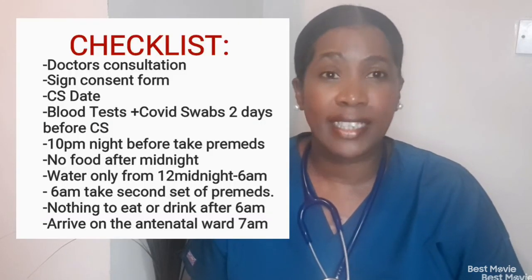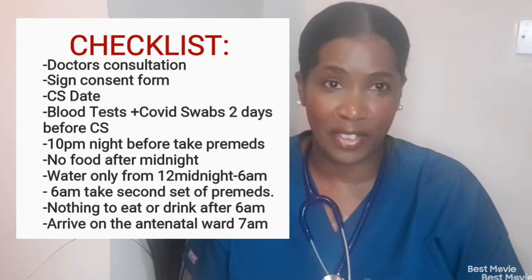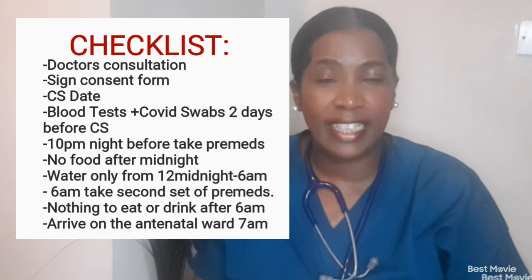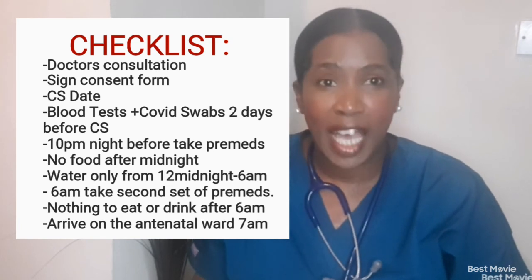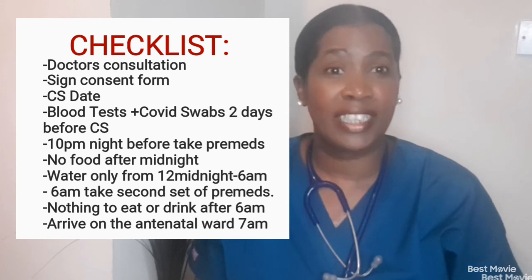On the morning of the cesarean section, the woman and her birthing partner are expected to attend the antenatal ward at 7 a.m. in preparation for her elective cesarean section. So these are the measures that need to be taken from the time a decision has been made for an elective cesarean section, to days before, the night before, and the morning of the cesarean section.